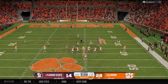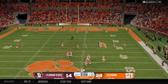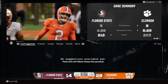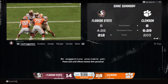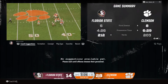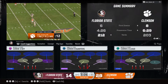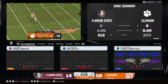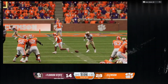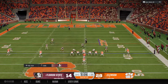From the shotgun, he's probing the secondary. He's hit right as he throws it. Incomplete. Boy, that pass rush got in there in a hurry. Great job by this defense of disrupting the rhythm and timing between the quarterback and the receivers. They're backed up here trying to make something happen on 3rd and long.